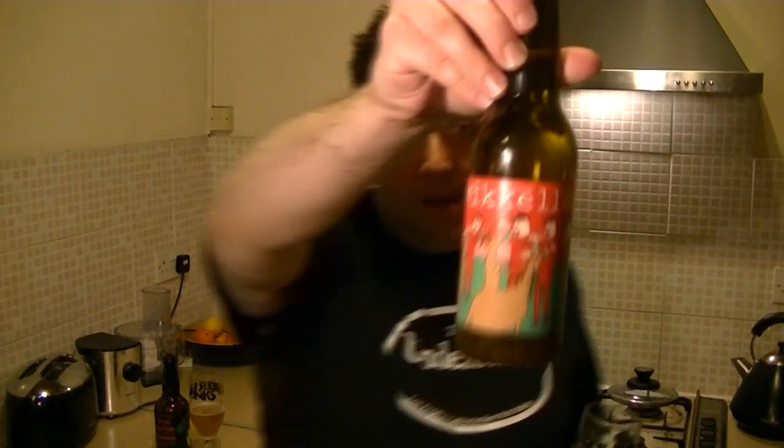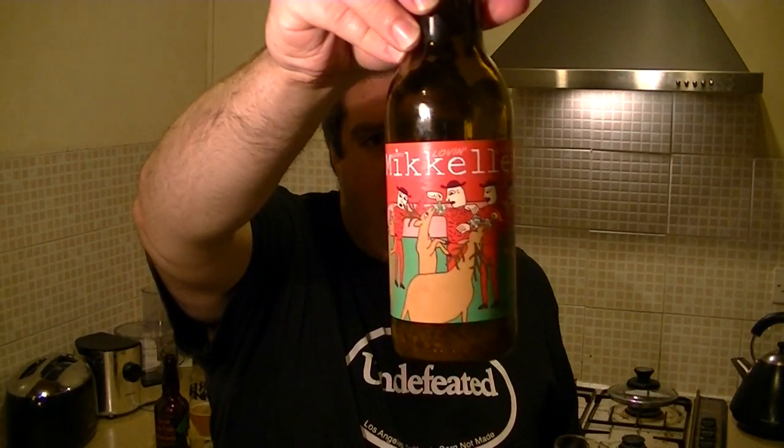Anyway, so that's a bottle of Mikkeller Happy Lovin Christmas, 7.8%. Yeah, it's alright.